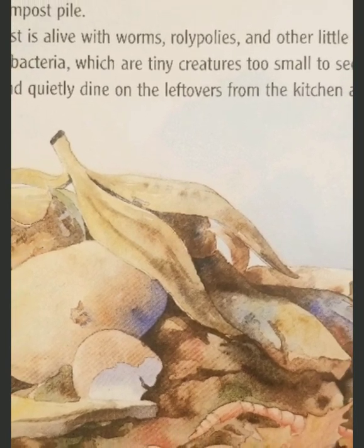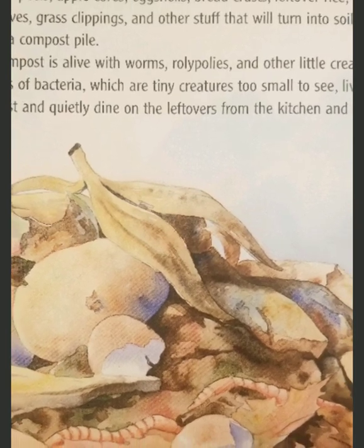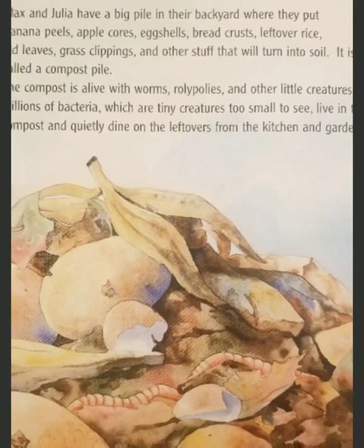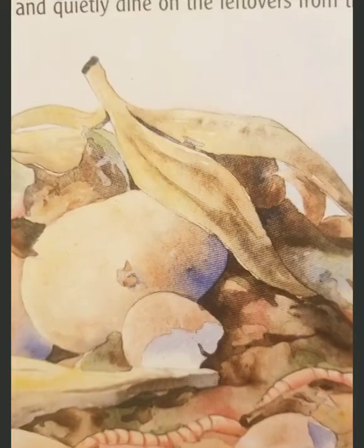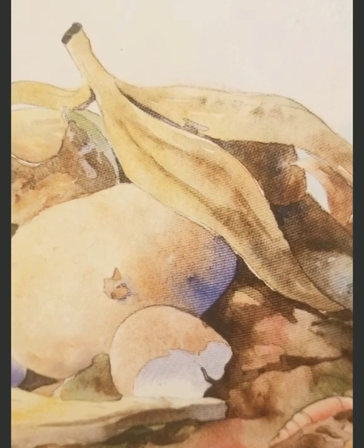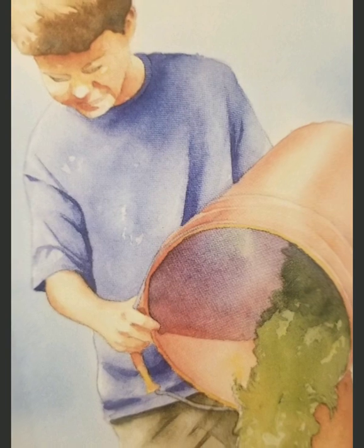Max and Julia have a big pile in their backyard where they put banana peels, apple cores, eggshells, bread crusts, leftover rice, old leaves, grass clippings, and other stuff that will turn into soil. It is called a compost pile. The compost is alive with worms, roly-polies, and other little creatures.